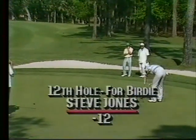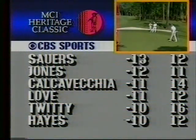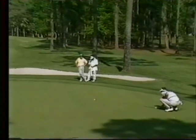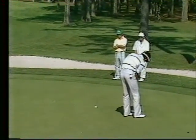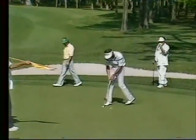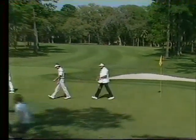Mark. Steve Jones has this to tie Sowers. There you can see how the scores are becoming bunched up at the top. It remains for someone to separate himself from the rest. Sowers burned the right lip and Jones the left. Disappointing par for Steve Jones here at 12.